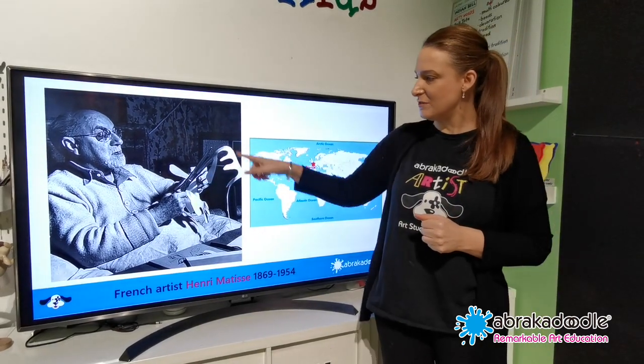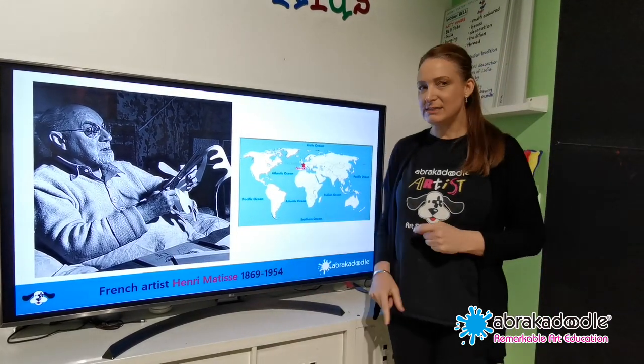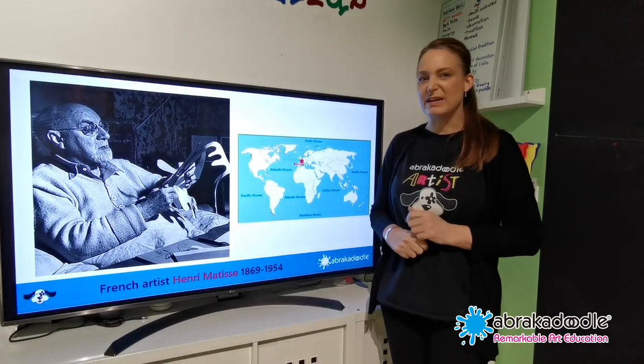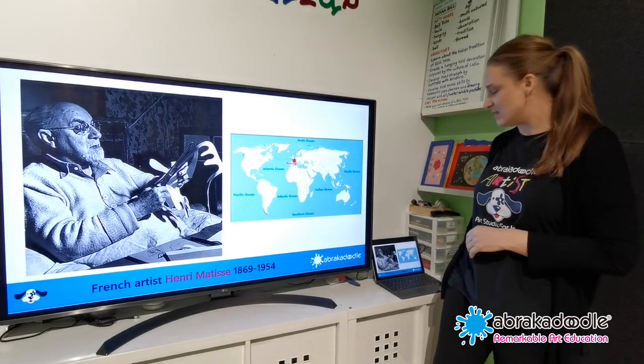So here you can see a picture of him cutting some interesting shapes out with scissors. And he lived from the year 1869 to 1954. That's a long time ago. That's nearly 100 years ago. And he lived in the country, France. I wonder if any of you have been to France.